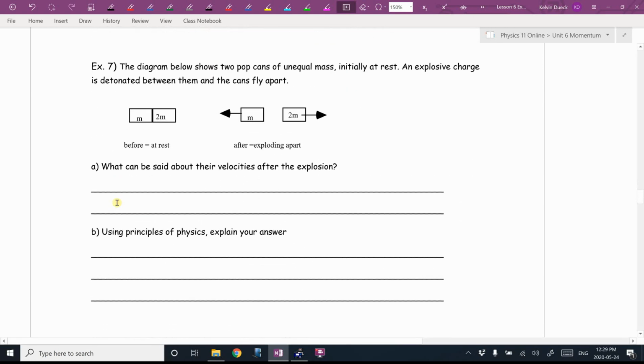Example 7. The diagram below shows 2 pop cans of unequal mass. In fact, it looks like the right-hand can is exactly twice the mass of the left-hand can. Suppose we detonate an explosive charge between them, and they fly apart. What can be said about their velocities after the explosion? They'll each have the same momentum, but what?